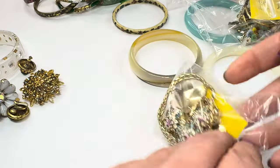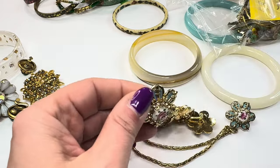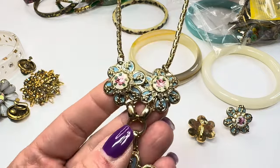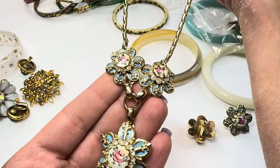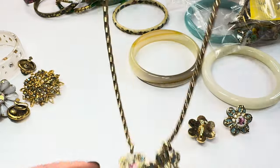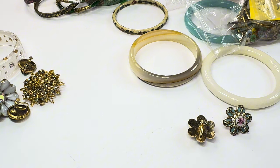Okay, back to that auction line. So this was the other one I won. So this was a necklace that I thought was just really pretty. So it has these little hand-painted, it's probably lithographed actually from a hand-painted look. And then it's got this really pretty link style necklace. No marks on this, and it's not very long. This is probably only, what is this? Probably 16 inches if we're lucky.